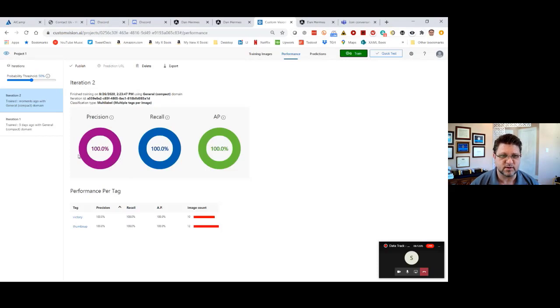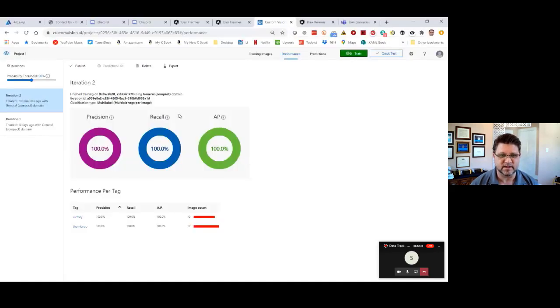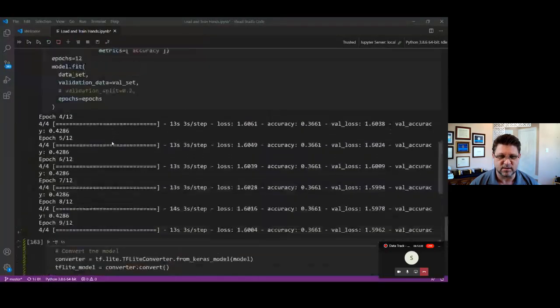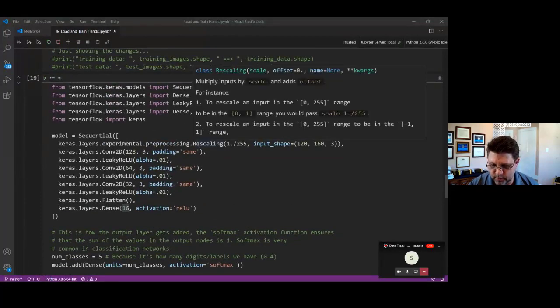We never really saw how that worked here. Here it is. So the training finally finished over here in Custom Vision, and it thinks that the precision is 100, the recall is 100, for both victory and thumbs up. It has a pretty good opinion of itself, like I said before. And then we keep tweaking the model. Here you can't really tweak the model in Custom Vision because they don't give you access to the model. But over here, we could keep tweaking this till our heart's content. But the truth is what this really needs is less tweaking and more data. We need more pictures.